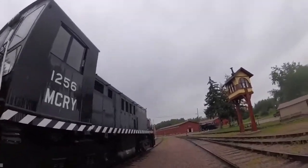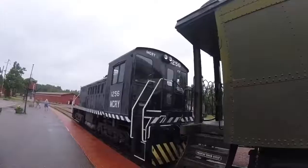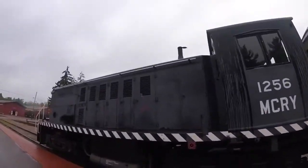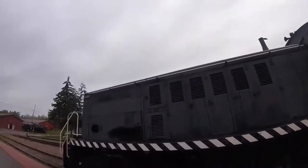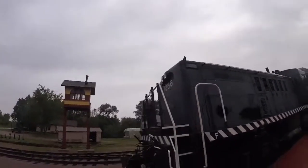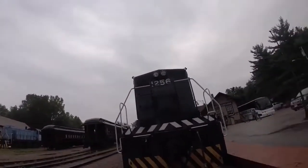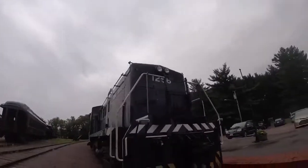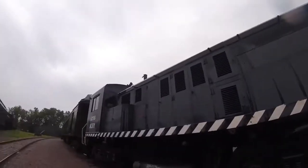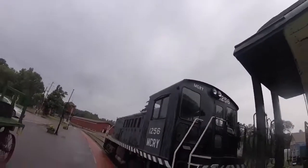United States Army 1256 was built by Baldwin Lima Hamilton Whitcomb in Eddystone, Pennsylvania in 1954 and is the 6,211th diesel locomotive built by that factory and is an RS4TC type diesel locomotive. It was originally built for the United States Army and Air Force and was delivered to Sharp Ammo Depot in Lathrop, California, and placed in storage.